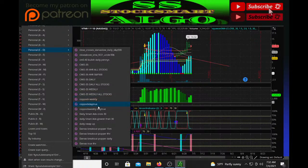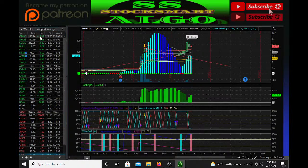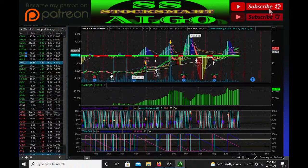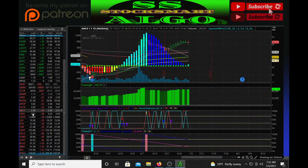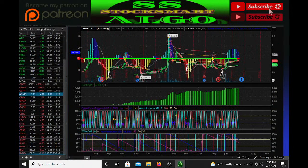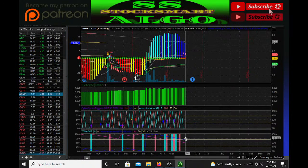So let's check out our Coppock curve. These, AMCX, which I knew would be having a pop soon. There we go. Charge Point. ADMP, I wrote down. So these are on the Coppock weeklies, and I believe this is going to have a bit of a pop while a run up travels.